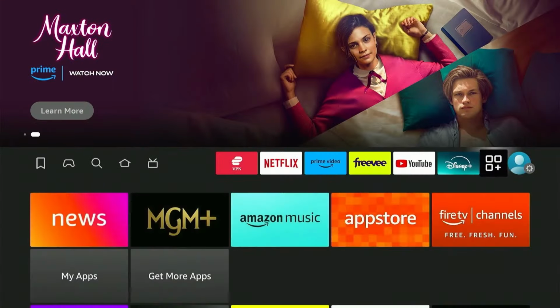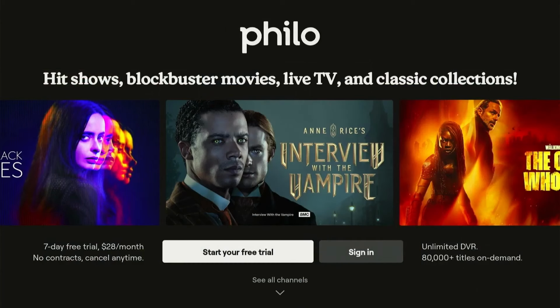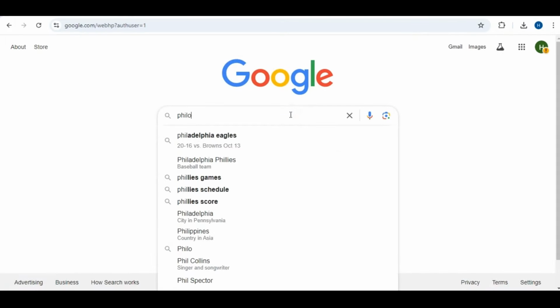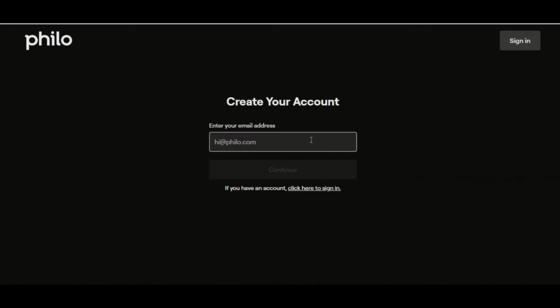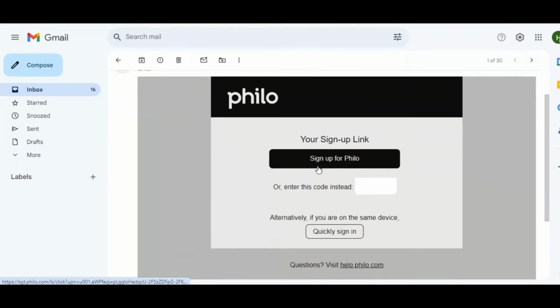Now you can launch the Philo app once safely connected to a VPN. Now in order to sign up for free with Philo, simply search for Philo on your browser and open the Philo website. Click sign up for free. Enter your email here and press continue. Now you'll receive a verification email from Philo on your provided email ID. Click on the link in the email and your free account will be created.